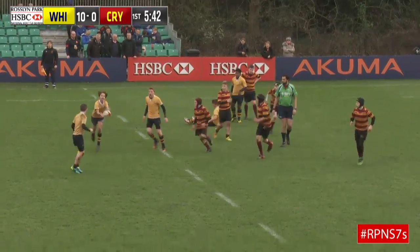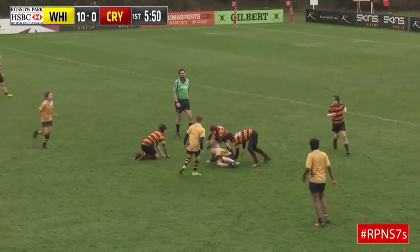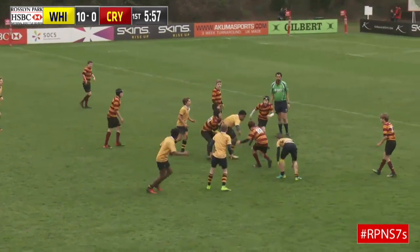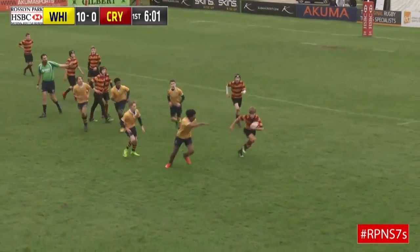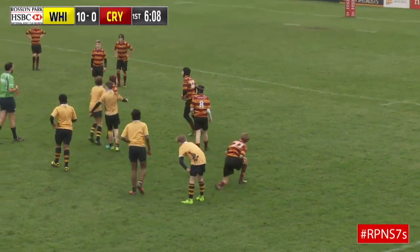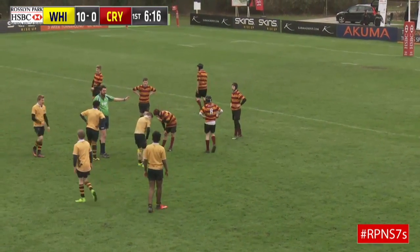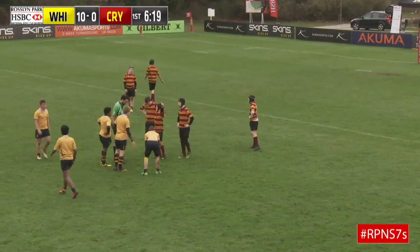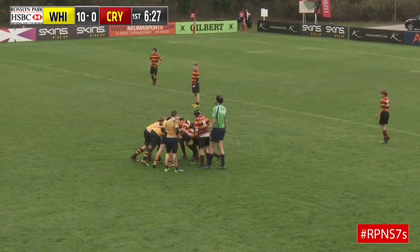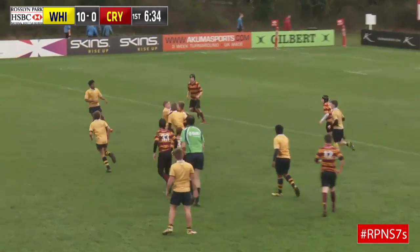Leading 10-0 here into the final minute of the first half. Space if they can get the ball there on the right-hand side, just trying to free the hands there. Intelligent rugby from Whitgift. Advantage Crypt. Will they need it, or will they find space up their left-hand side, the near side as we look at it? Not this time. The referee is going to give them the chance to attack from the scrum instead. The final throws of this first half then. Crypt would love to get on the score sheet. Whitgift leading 10-0 as it stands.